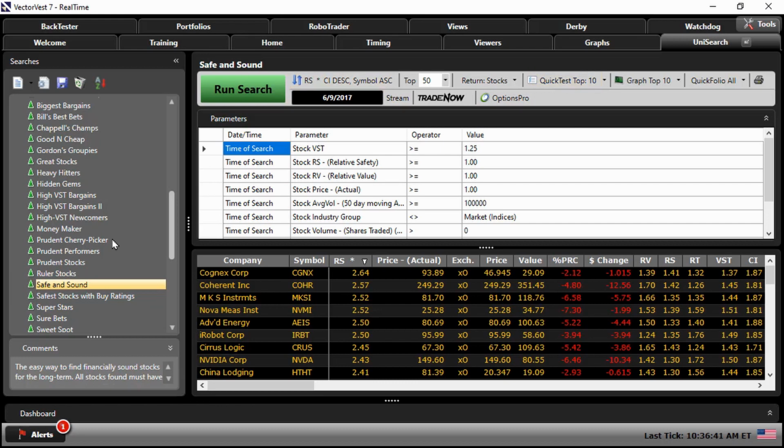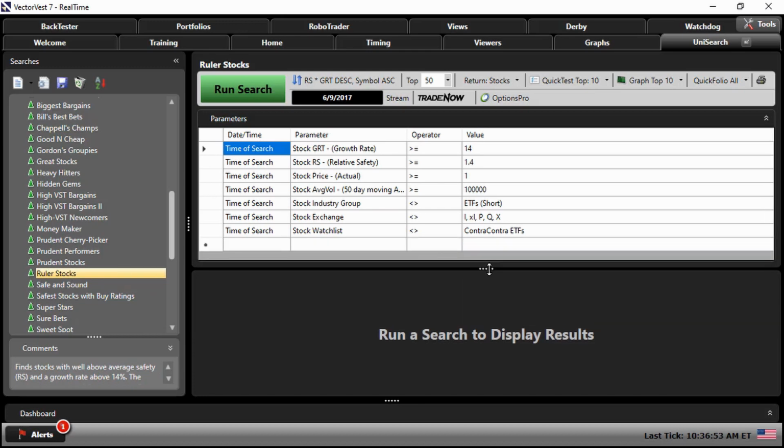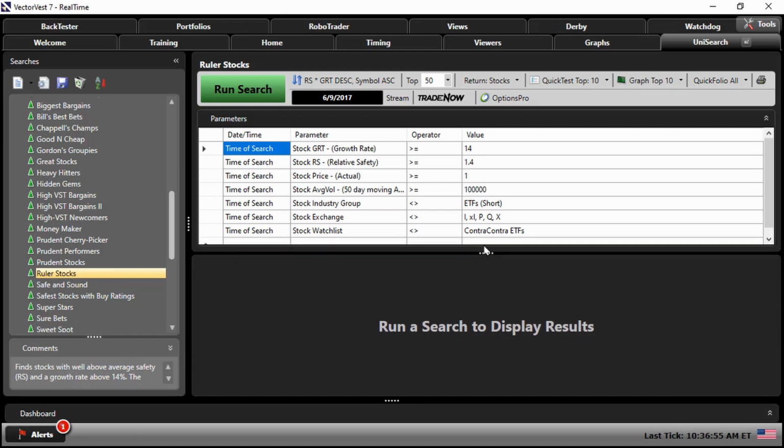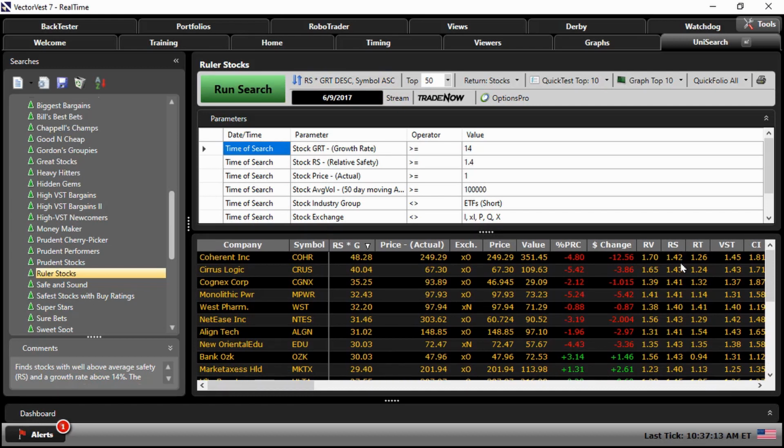For those who are familiar with my presentations from the Retirement Services Division, you know that the next search I'm going to is ruler stocks, my very favorite search in the VectorVest program. You'll see that just to make the list, the stock has to have a relative safety number greater than or equal to 1.4. Relative safety times growth rate is the sort for the search. When we run that search, again, you'll see very strong relative safety numbers and all of the other numbers I talked about.